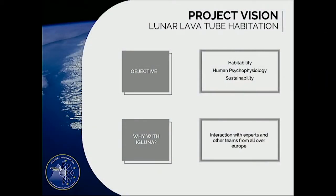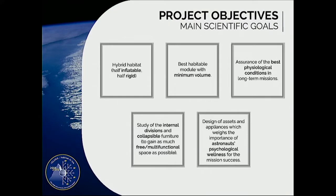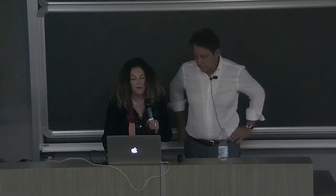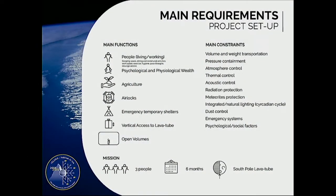We start with our project, Moony, and the objective is to create the lunar habitat, interacting with the other teams of experts. We try to create a hybridization between an inflatable and a rigid structure, and to create a model with a minimal volume, assuring the best well-being and the best physiological conditions in long-term missions. You have a list of the main requirements of the project regarding the functions that the lunar base has to consider, and the main constraints due to the extreme environment of the Moon.